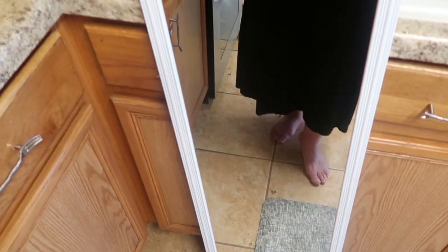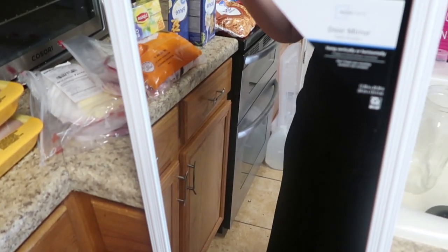And then last but not least, Paul did get himself one of these door mirrors. It actually says it's supposed to be an over the door mirror, but they did not give us any of the hooks to put over the door, which is fine because he didn't want to put it over the door anyways. He was just going to go ahead and hang it on the wall. But it's a full length mirror, and this, you guys, was $6. So I think that's pretty darn good.